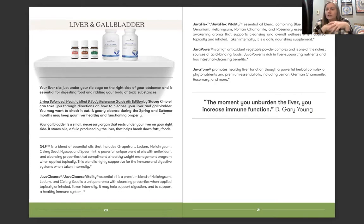And it also excretes hormones and cholesterol. So these are really important organs for you to have working optimally. And spring is the time to kind of set your intention to focus on them. So let's look at some of the products they recommend.